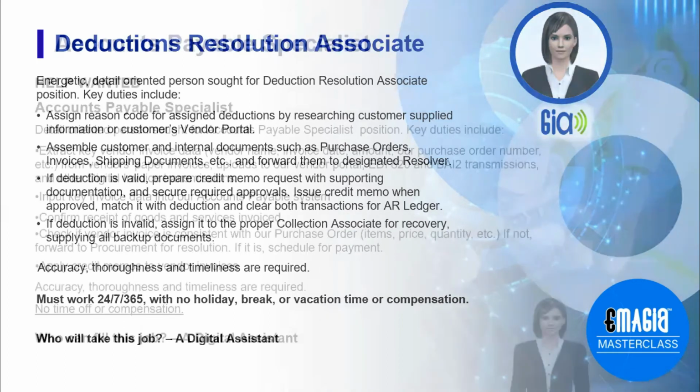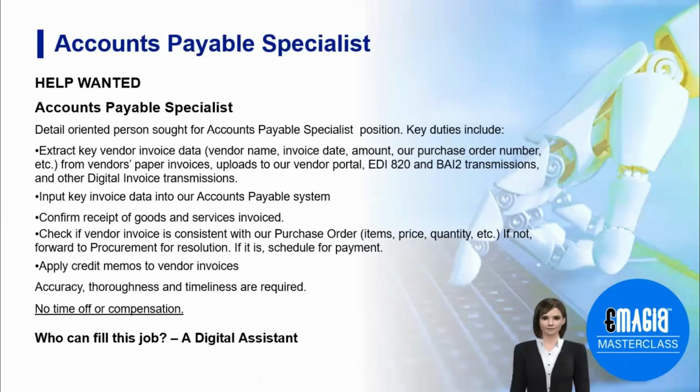Last one I want to look at is accounts payable. We've been looking at the receivable side. Let's look at payables. But again, similar pattern here. What can a digital assistant do in payables? Extract the key data from a vendor invoice, IDP: vendor name, invoice date, PO number, et cetera. Extract it and input it into your AP system, confirm receipt of goods, and compare the vendor invoice to your PO. So it's the three-way match, right? Vendor invoice, receiving document, consistency with your PO. Set it up for payment. If there's an exception, route it to a human being for resolution. Can plow through and process the vast majority of vendor invoices.